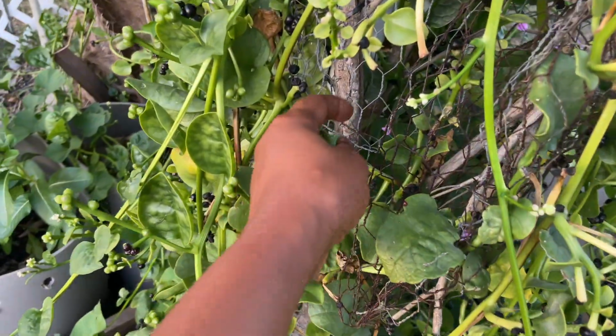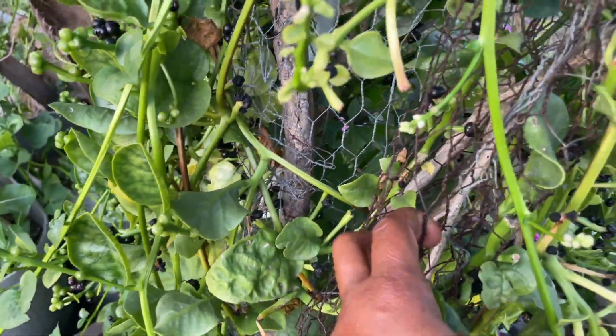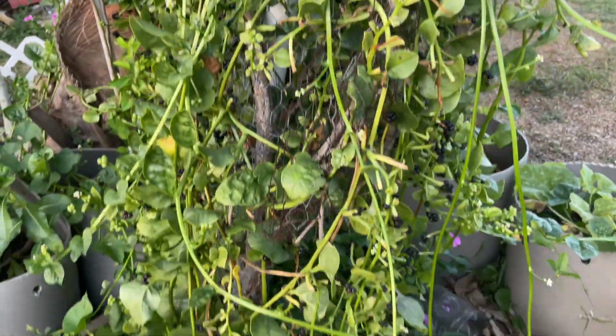I used an old pigeon pea plant with some chicken wire to make a trellis for it. And it has outgrown that trellis. And now look at the size of it.